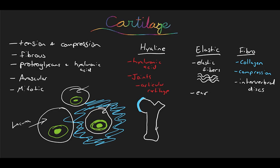Now, when you look at the different types of cartilage, you're going to see some unique features. Hyaluronic acid makes things smooth, so the cartilage is going to look smooth. You're not going to see any sort of fibers inside of that cartilage itself, and that's because of that hyaluronic acid.